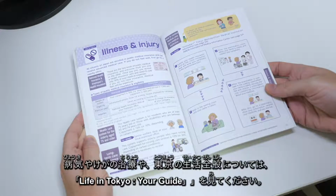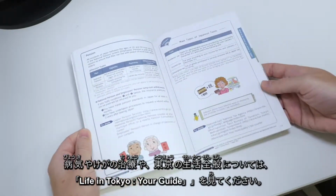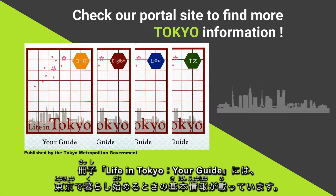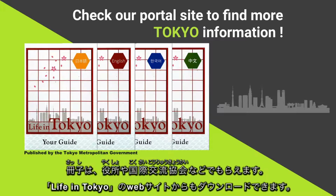To find out more about getting treatment for illness and injury here in Tokyo, as well as about life in the city in general, pick up a copy of Life in Tokyo, Your Guide. Life in Tokyo, Your Guide is a booklet listing basic information for those starting a life in Tokyo. You can pick it up from city offices and local international associations, or download it from the Life in Tokyo website.